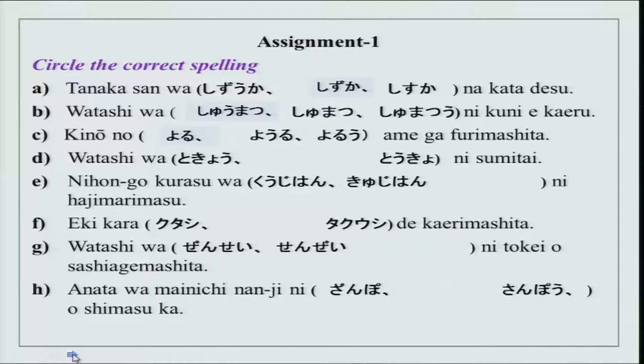Kino no yoru ame ga furimashita. Ta is for the past, for kino. Watashi wa Tokyo ni sumitai. Tokyo. Please remember, in English we write T-O-K-Y-O, but in Japanese it is T-O-O-K-Y-O. So please, it's a double sound. Nihongo class wa 9 han ni hajimarimasu. Ni over here is for time.